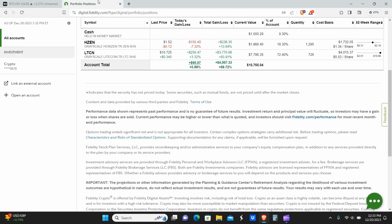We're going to talk about our portfolio real quick. So as you guys can see, our portfolio is up pretty substantially. We are up slightly on HZEN, had a bit of a pullback today, even though it was up quite a bit more. And then LTCN, you guys can see we're almost at a 2x.